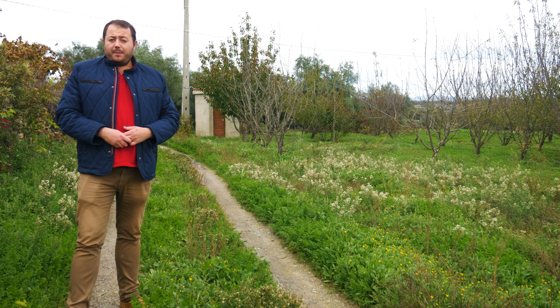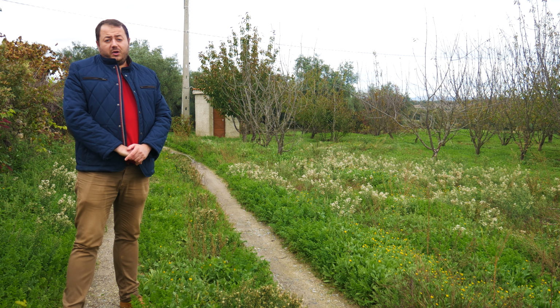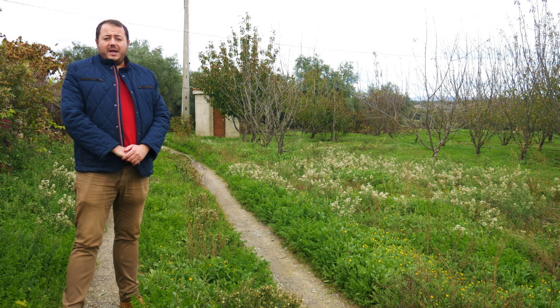Covilhã is just a couple of kilometres away in that direction to the north, and we've got this beautiful access track here. We are looking at this farm for sale today. It starts there where you can see the electricity at the entrance. Electricity is connected, as is water. It's got its own water from a borehole, and it is a beautiful farm indeed. It's 1.8 hectares, it's 120,000 euros, and it's very nice indeed. I think you're going to like it.